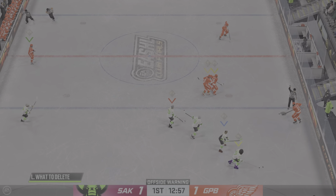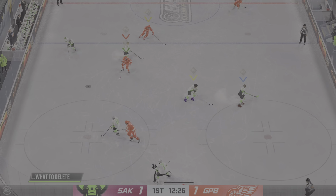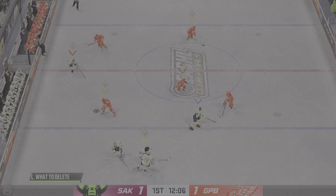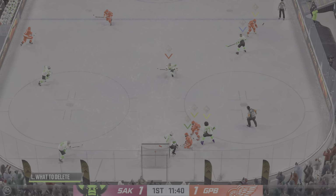Right up Main Street and on the attack. The Beavers have it from their own end. And he slides it quickly to Dickey. Slides the puck over. Oh, wow, what a pad save by Wagner!